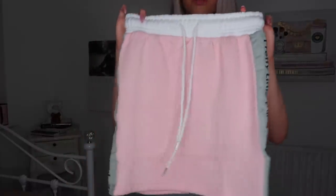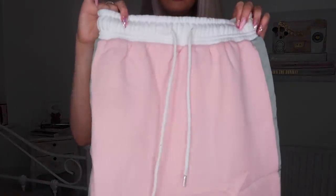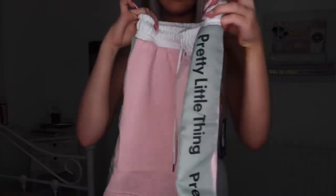And this is honestly the most adorable thing I've seen in my life. I don't know why it reminds me of Elise, but it's pink and it has a pretty little panel down the side, and it's drawstring. Everyone loves a bit of drawstring. But yeah, I'm gonna try it on.